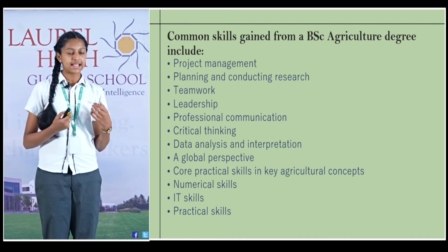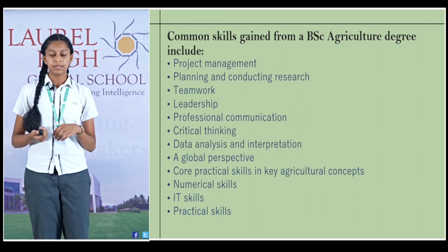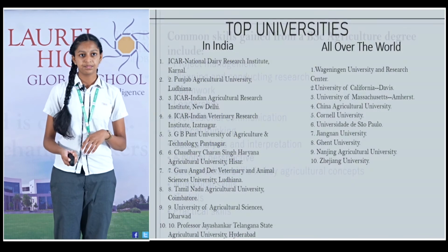These are the common skills gained by a BSc agriculture degree.